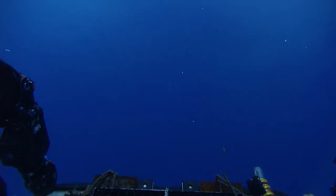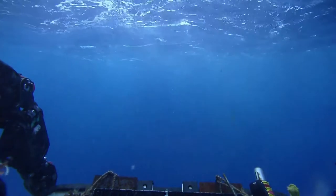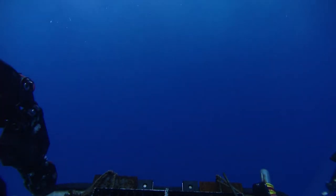Yeah, we're full on the old reservoir. 25 PSI. 22 and a half, anyway. Rock solid.